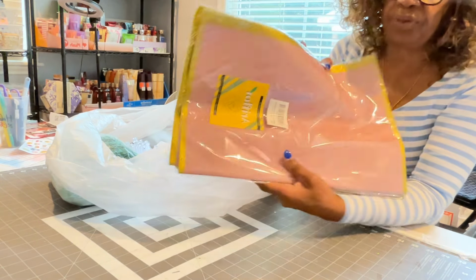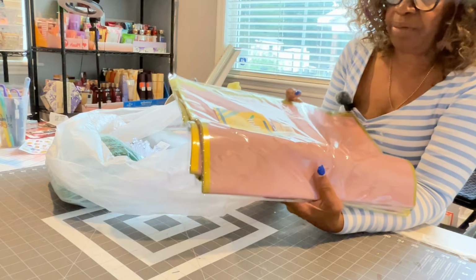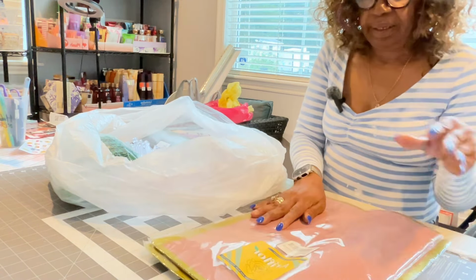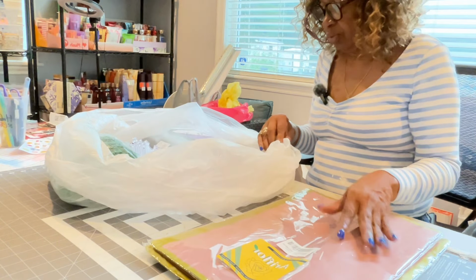And so I only got 3, but they had several of these laying around. If they have some week after next, then I may get more. But right now, that's what I got.